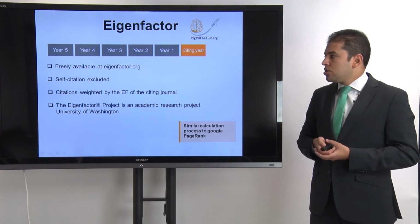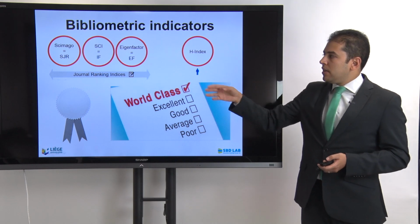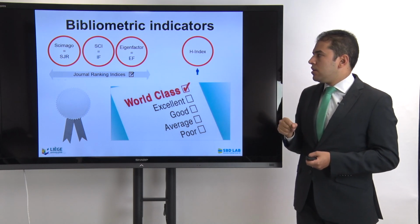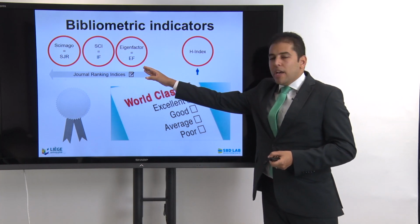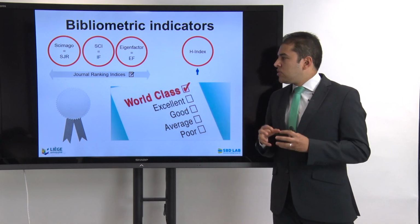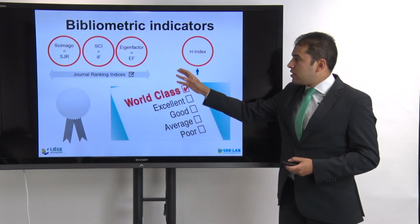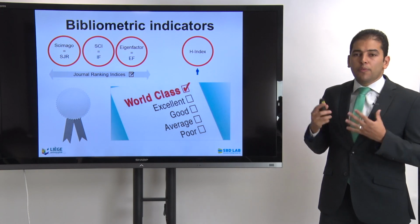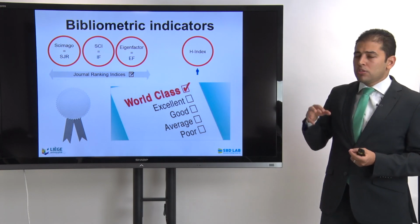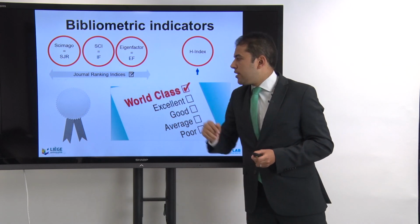It is compared also to the Google PageRank. So to summarize, we have mainly the Scimago and the Science Citation Index. Next to it we have the Eigenfactor, it's a new one, and we have also the Google PageRank. Those are four main ranks, but personally I am advising, for my own work and my scholars working with me, to follow the Science Citation Index with the impact factor.